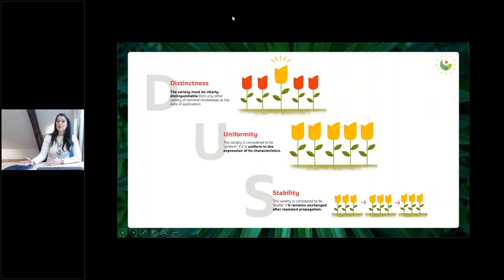And stability, it means that when I multiply the plant variety year after year, this has to show the very same characteristics. So these are the technical requirements.